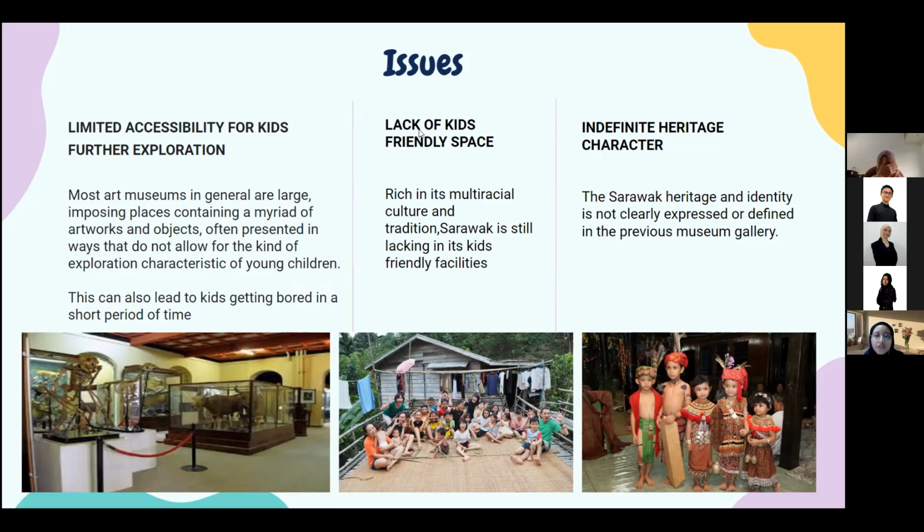Next is the lack of kids-friendly space. As we well know, Sarawak is very rich in its multiracial culture and tradition, but Sarawak is still lacking in kids-friendly facilities. And the third one is the indefinite heritage character, because the Sarawak heritage and identity is not clearly expressed or defined in the previous museum gallery.